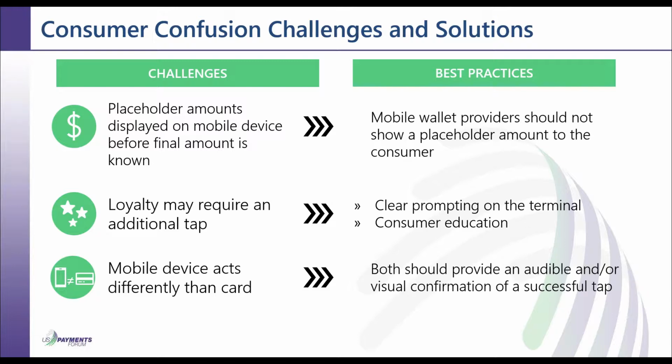And lastly, mobile phones are going to act differently than cards during payment processing, meaning phones themselves provide some feedback to the cardholder by beeping or vibrating. However, cards don't have such functionality built into them. So terminals using audible and visual messaging to the consumer should alleviate any confusion here. Next slide, please.